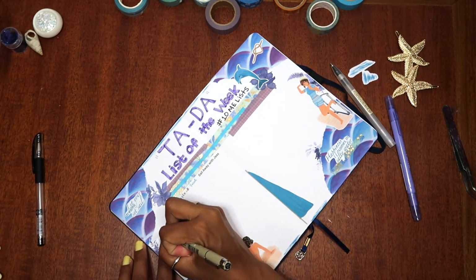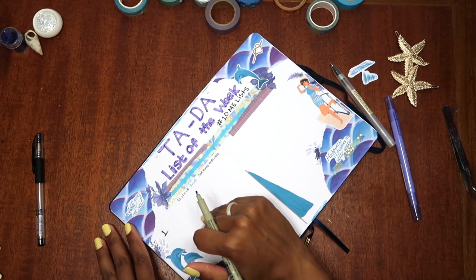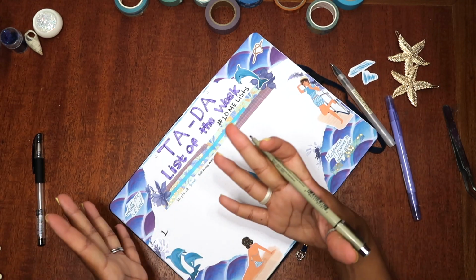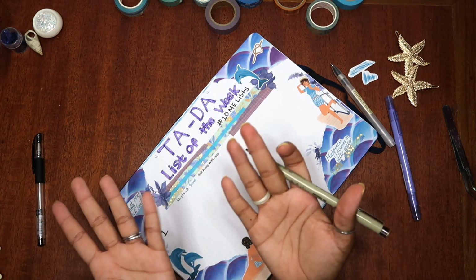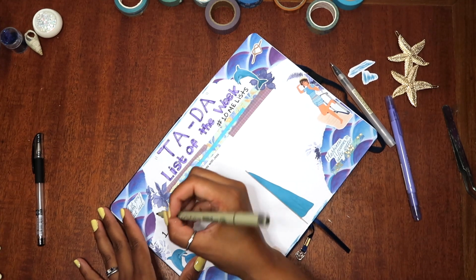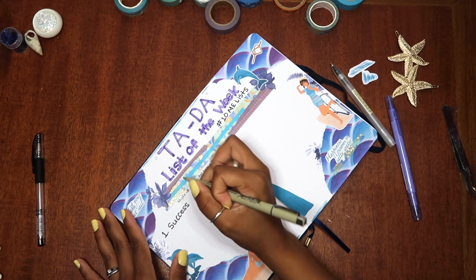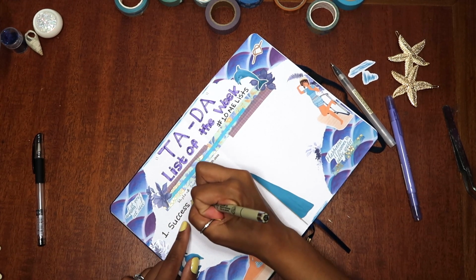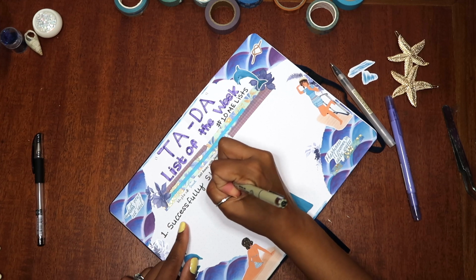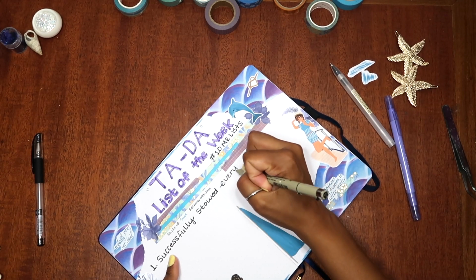So I have number 1. Before we go sailing, this was last week now, you have to significantly stow everything away or everything's just going to fall, because when you're sailing the boat, at least on a monohull, you are heeled over. So you have to store everything away. So I would say successfully. Oh my god, did I misspell that? I don't think I did. Stowed everything away.